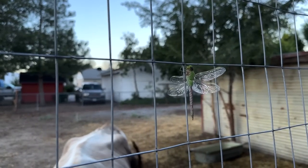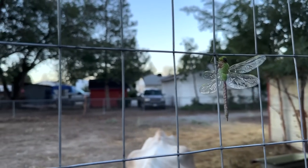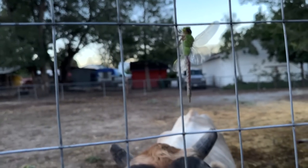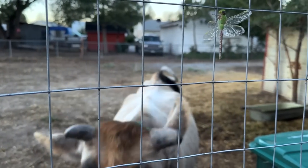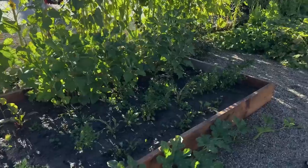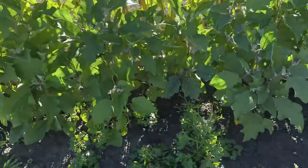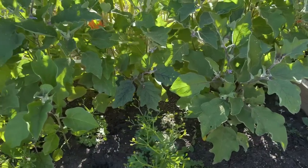This guy is barely hanging on right here. It's about 55 degrees this morning and I think he's cold. What do you think, Buttercup? The eggplant is actually thriving in the cool weather. It kind of languished when it was hot, but it's doing real good.